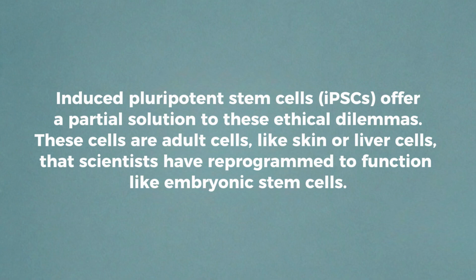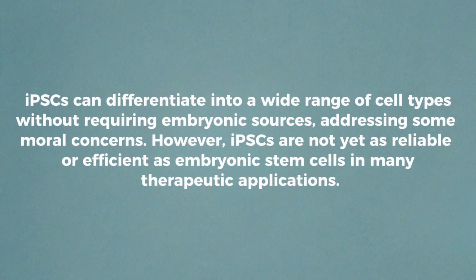Induced pluripotent stem cells, iPSCs, offer a partial solution to these ethical dilemmas. These cells are adult cells, like skin or liver cells, that scientists have reprogrammed to function like embryonic stem cells. iPSCs can differentiate into a wide range of cell types without requiring embryonic sources, addressing some moral concerns. However, iPSCs are not yet as reliable or efficient as embryonic stem cells in many therapeutic applications. There are also safety concerns with iPSCs, as they sometimes develop genetic abnormalities during reprogramming, making them risky for certain treatments. This has led to ongoing debate about whether iPSCs can fully replace embryonic stem cells in research, leaving embryonic cells still essential for some studies.